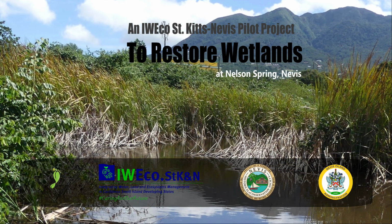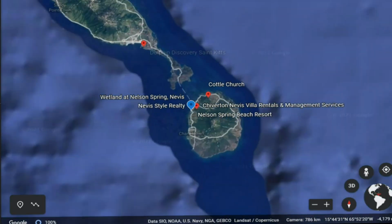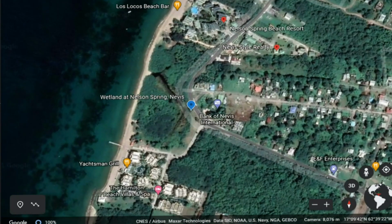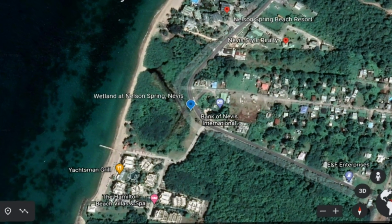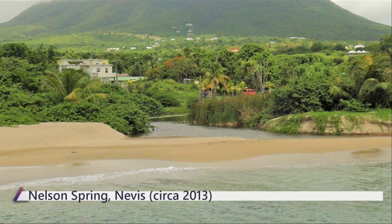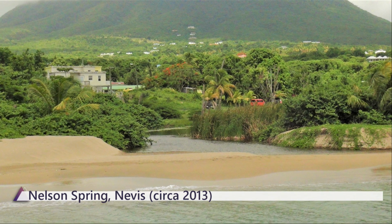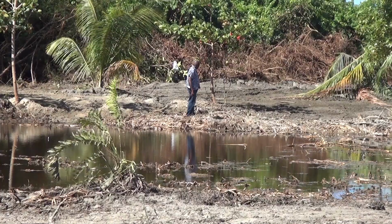Integrating Water, Land and Ecosystems Management in the Caribbean Small Island Developing States, IWeco, St. Kitts and Nevis pilot project aimed at restoring the ecological attributes and pristine beauty of the Nelson Spring cotton ground in Nevis has been deemed timely by residents of St. Thomas's Parish and embraced by the general population.